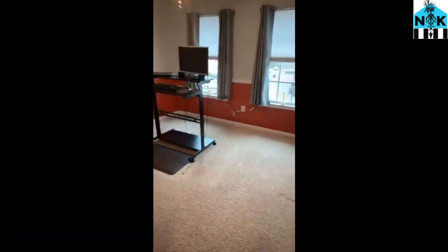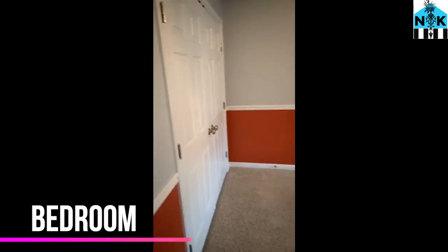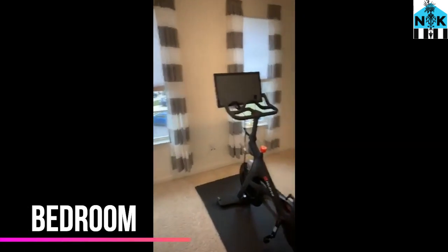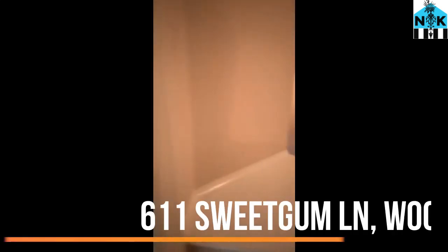So you've seen 2.5 baths. Here's one of the bedrooms, which is away from the master, and the 3rd bedroom. Peloton not included. So there you have it.